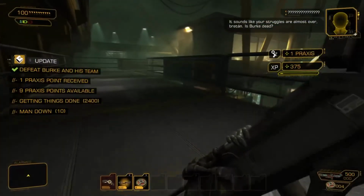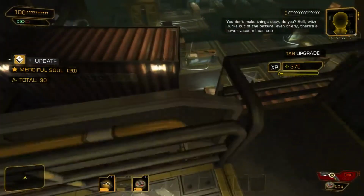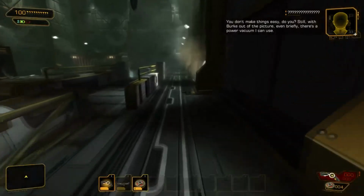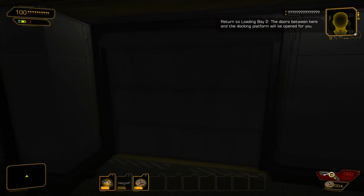Sounds like your struggles are almost over, Bratan. Is Burke dead? I'm standing. He's not. Let's just leave it at that. Oh, you don't make things easy, do you? Still, with Burke out of the picture even briefly, there's a power vacuum I can use. Return to Loading Bay 2. The doors between here and the docking platform will be open for you.